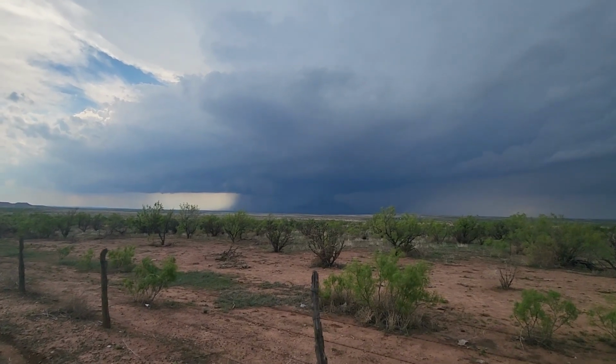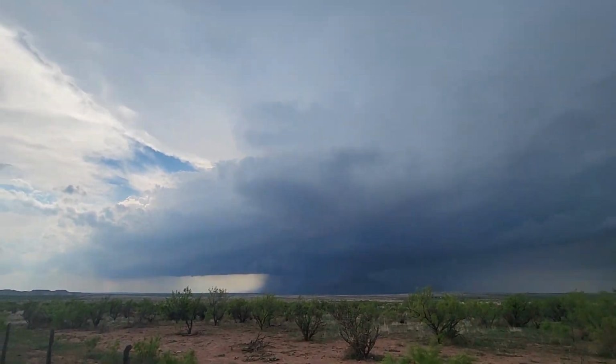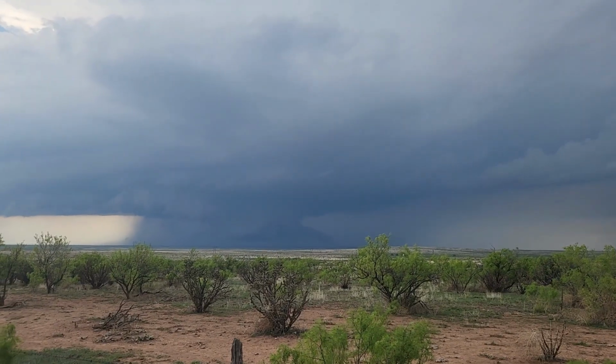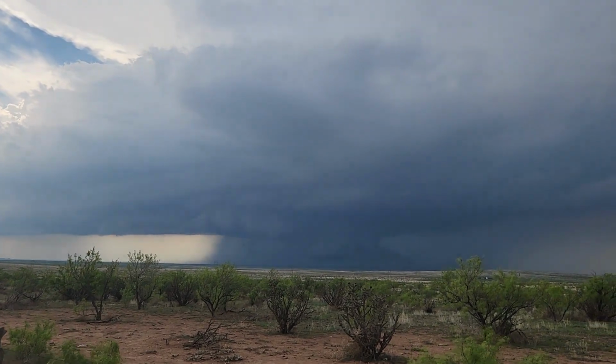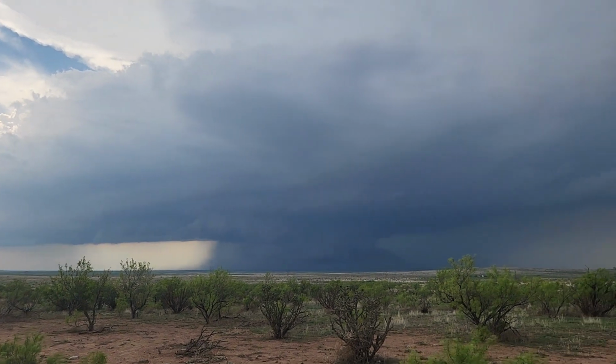New storm now, north of the one we left. The storm is High-Precip. Yes, all the way up. We got a massive wall cloud right here. This is your High-Precip Supercell over here. Look at the striations on it. See? Yeah, I see. The whole thing is rotating. Oh, yeah.